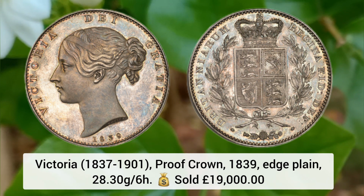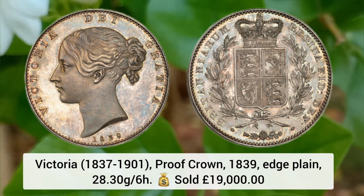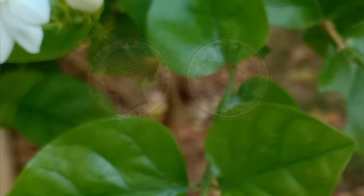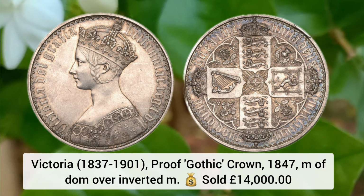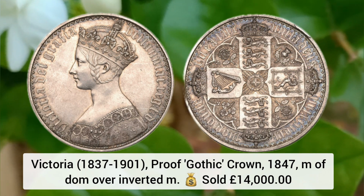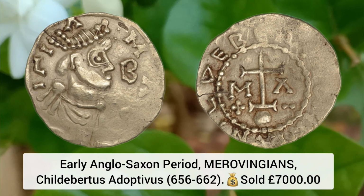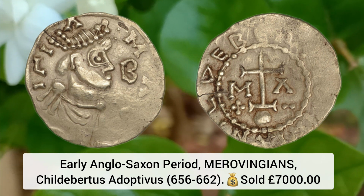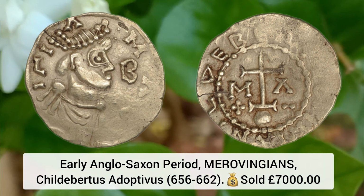Victoria Proof Crown 1839, H plain, and this one was sold for 19,000 British pounds. Victoria Proof Gothic Crown 1847, M of dome over inverted M. Early Anglo-Saxon period. This coin was sold for 7,000 British pounds.